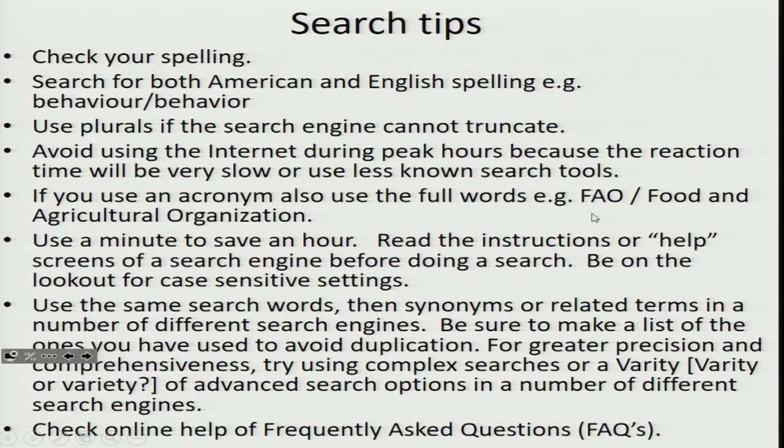So don't go and use Emerald and say, ma'am, I get nothing. You must use Emerald, Science Direct. Use 5 different ones. If you don't come up with something, go and use another one and go on until you find something. Be sure to make a list of the ones that you've already used.